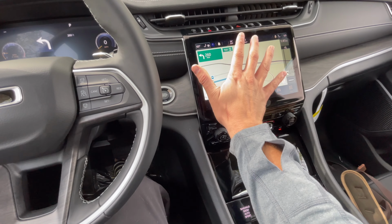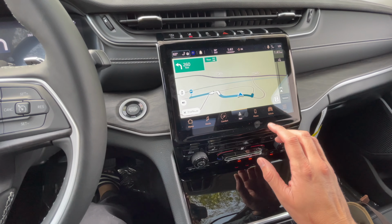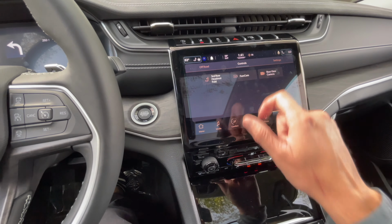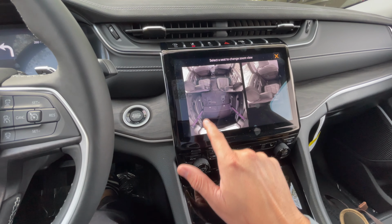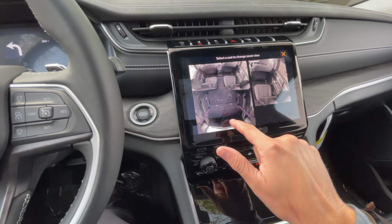Big, huge. I mean, look at my hand next to that. That is a big screen, much bigger than our WK2. Navigation's been updated. Very cool feature here. The fam cam shows you the live view of your kiddos in the back. You can zoom in on different spots if you want to see the troublemaker.